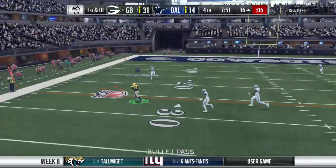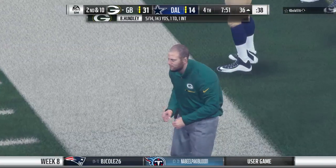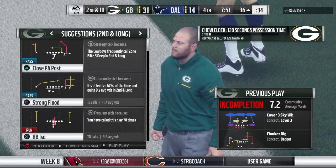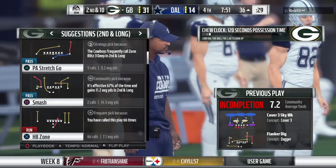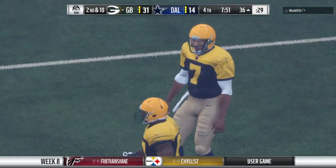They'll try and start this drive in the air. And this is incomplete. Randall Cobb, the intended receiver. And it's second down. Let's face it, perfection is something we all chase, whether it's playing this game or whatever we do. Hard to attain, but that's what they were searching for as that pass goes incomplete.